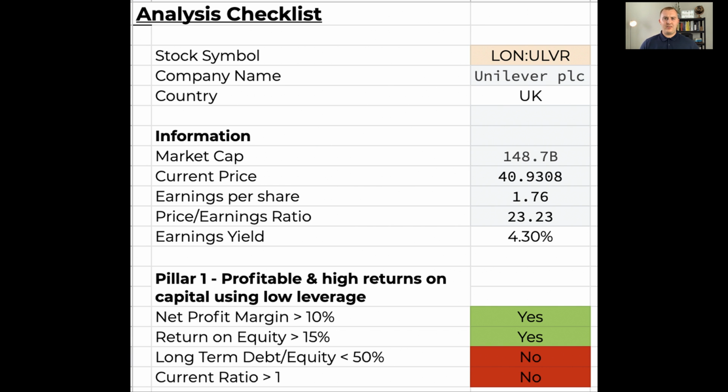Now moving on to the analysis for Unilever, and let's go straight to pillar one. So yeah, the company is pretty profitable with high returns on capital. The debt is a bit of a sticking point now. They have slightly a bit too much debt for my liking.